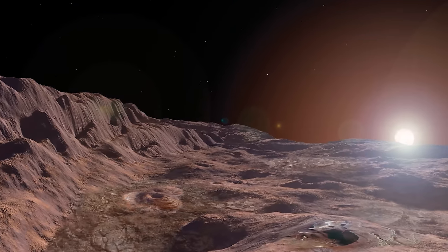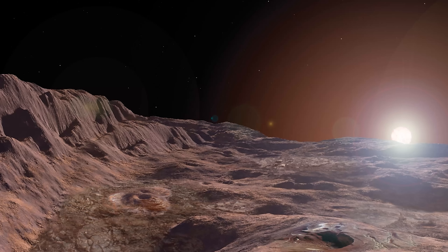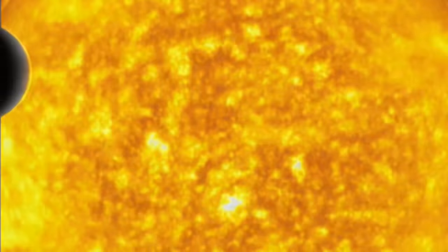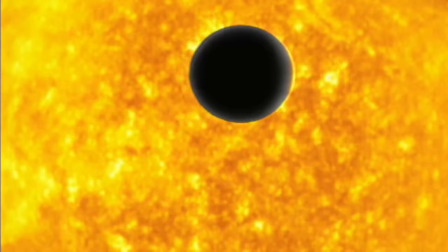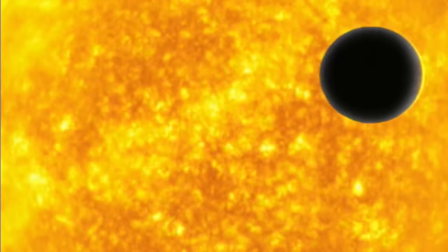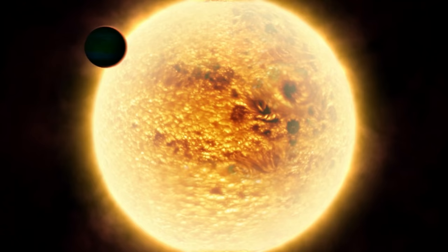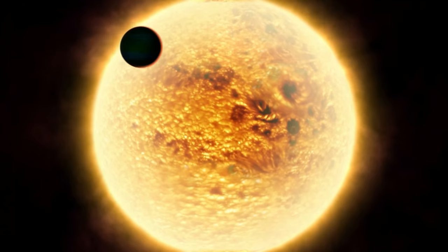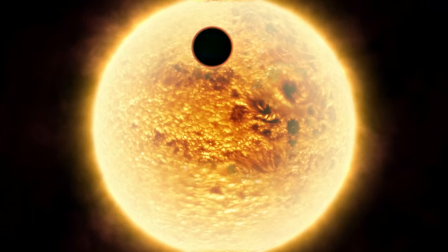This is Mercury, the innermost planet closest to our Sun. Mercury's days are longer than its years, and it has an elliptical orbit from 47 million kilometers at its closest point to 70 million kilometers. Difficult to observe from Earth due to the Sun's light, Mercury is an enigma of the solar system's evolution.